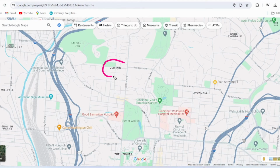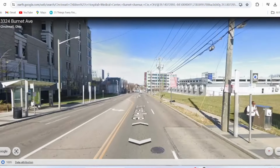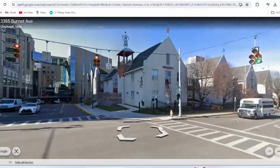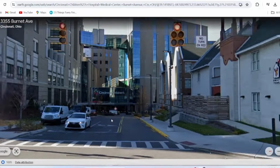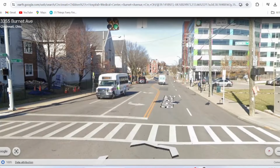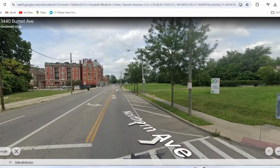Now, if you go up about a half a mile over, you're going to get closer to Avondale, which is where you'll find a lot of your major hospitals in Cincinnati. Cincinnati Children's, UC Medical Center, Christ, Shriners. A lot of this runs along Burnett Avenue. This is like the hub for medical treatment in Cincinnati. Lots of medical industry workers here, medical students. A lot of them like to stay in either that Clifton area or somewhere close to the Avondale area.